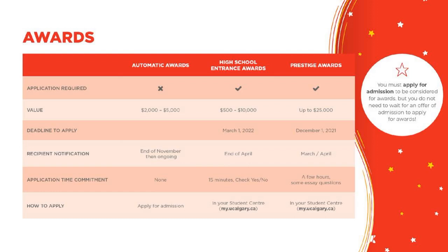We also have the Prestige Awards category. Again, it's just 1 application to Prestige Awards. It includes all the different scholarships under Prestige Awards. And the deadline to apply for Prestige Awards is December 1st. So that's another good reason to apply early, so you can also be considered for Prestige Awards.